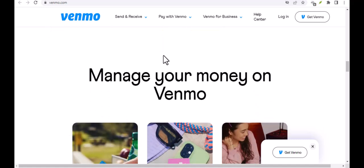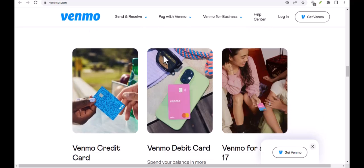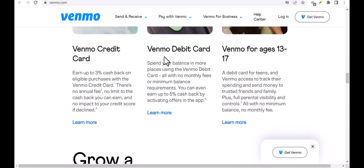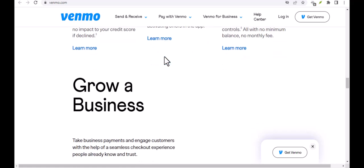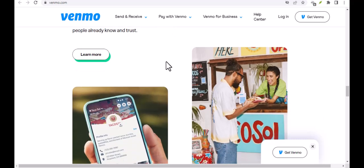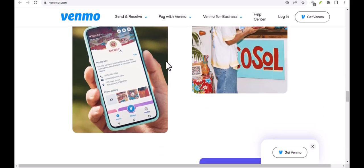To create a business profile from an existing personal account, open the Venmo app. Tap on the Me tab, your profile icon. Tap the Settings gear icon in the top right corner. Scroll down and select Create a Business Profile. You'll be guided through a series of prompts where you'll need to enter details about your business. This includes your business name, category, e.g., retail, food, services, a brief description, and your business address. Make sure these details are accurate and professional, as this information will be visible to your customers. You'll also need to link a bank account to your business profile for payouts. This is how you'll transfer the funds you receive from Venmo into your actual bank account.